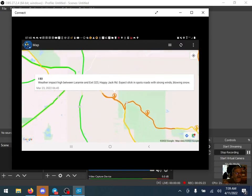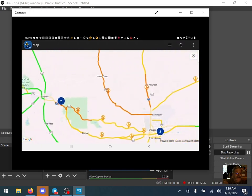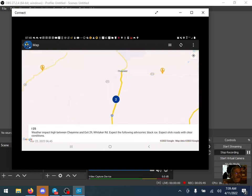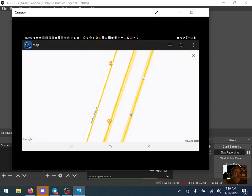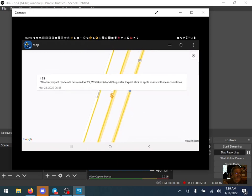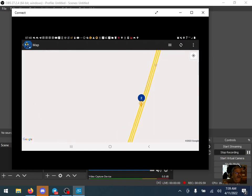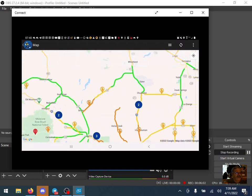Like I say, they're not doing a whole lot, as far as everybody's keeping their heads about them. Going north out of Cheyenne, expect slick roads with clear conditions. And what's this other one say here? Slick spots, clear conditions. Okie dokies. So other than that, Wyoming's looking halfway decent.